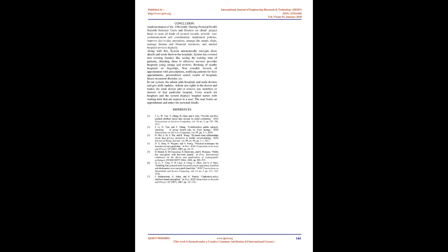In our system, the admin adds hospitals and main doctors and gets daily updates. Admin sets rights to the doctor and makes the main doctor add or remove any members or doctors of that particular hospital. Users search for hospitals and the system displays hospital names with waiting time that are nearest to the user. The user books an appointment and enters his personal details.